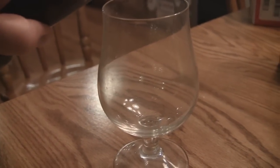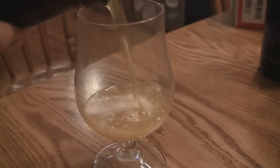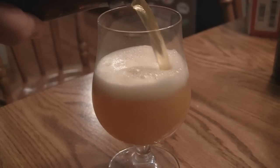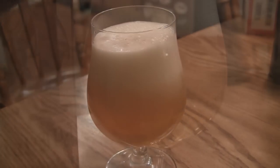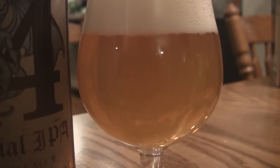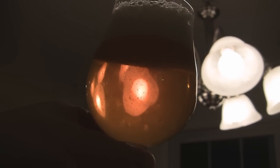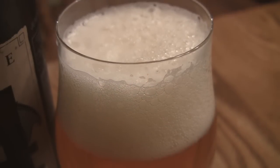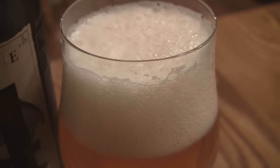Okay, the appearance on the 14th Anniversary. It's a nice clear orange, with tons of carbonation streaming off the bottom, a really light yellowish honey orange color. Nice white head, a little bit off-white between the surface of the beer and where the actual head starts. It's really got tons of head retention. It's that white, fluffy, vanilla ice cream looking head, really sticking around here. So it's a really good looking beer.